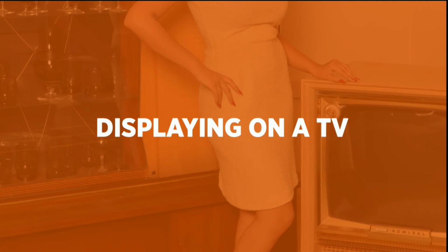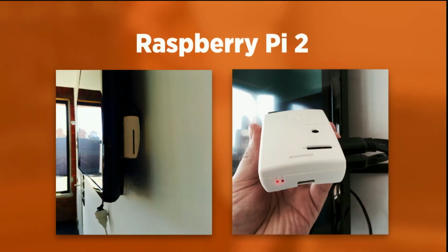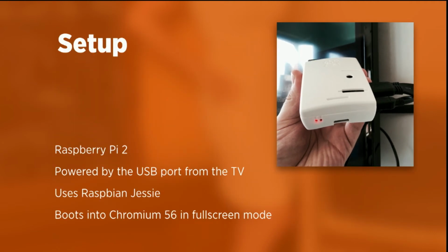There's one more thing that I'd like to show you, and that is how we display our dashboard on a TV. Well, behind that TV screen, there lives a little Raspberry Pi. That's a Raspberry Pi 2, powerful enough for displaying this dashboard. It's powered by the USB port coming from the TV, so we don't have an extra power connection. It uses Raspbian Jessie, which is a default operating system on the Raspberry Pi.